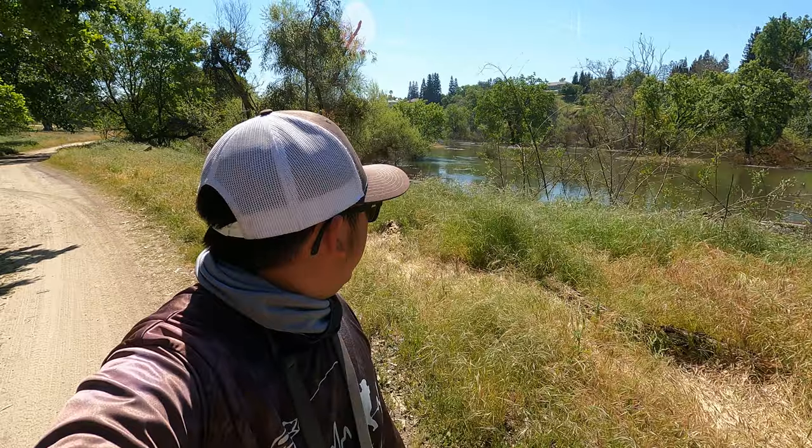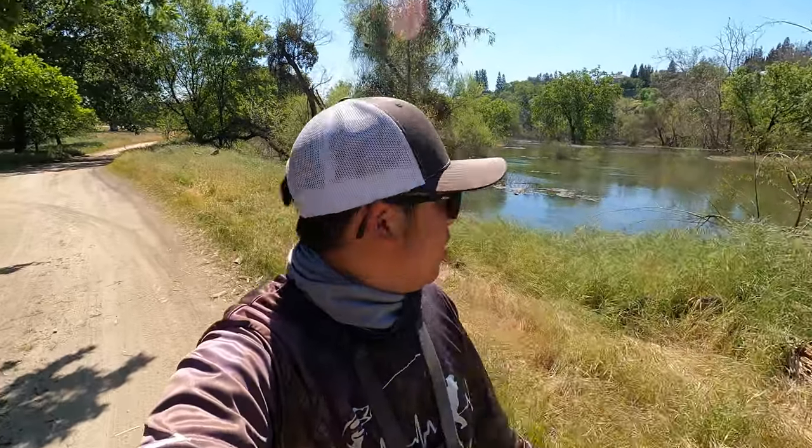We are fishing some of the ponds I grew up fishing. We were fishing Sycamore Island. Right now it is 11 o'clock. We got about 3 hours to burn. So came out to check the ponds and man, the water is crazy high here. I've never really seen the water this high.